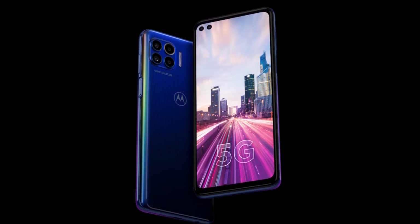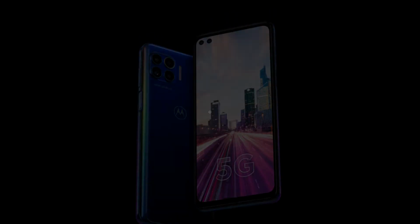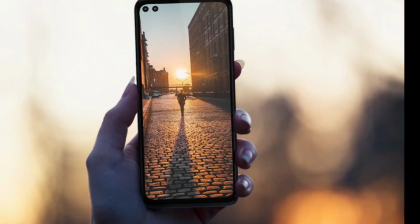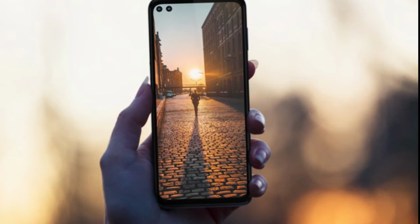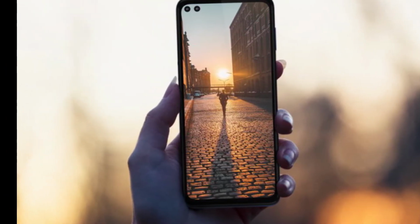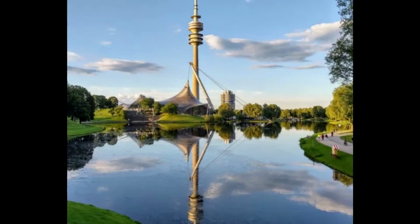The Motorola One 5G features a quad camera setup on the back with a 48-megapixel primary camera. The main lens is accompanied by an 8-megapixel 118-degree ultra-wide lens, a 5-megapixel macro sensor, and a 2-megapixel depth sensor. In the front, there is a 16-megapixel camera backed by an 8-megapixel wide-angle lens.